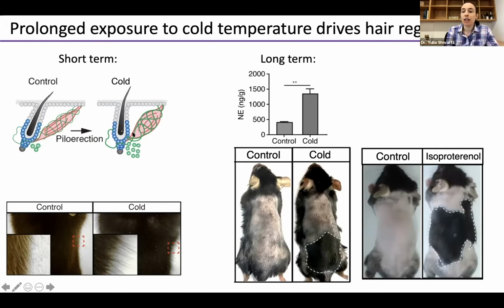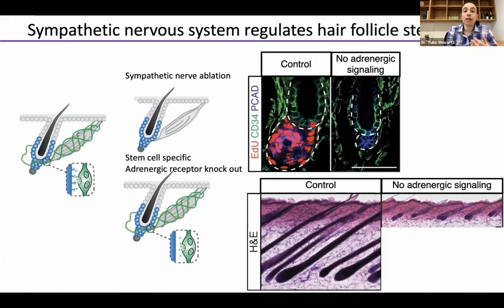But these are extreme cold conditions. And we all know that the sympathetic nerve innervates every organ of your body, and there is a basal tone, which is essential for homeostasis. So next, I wanted to ask whether this basal sympathetic tone is also important for stem cell function.